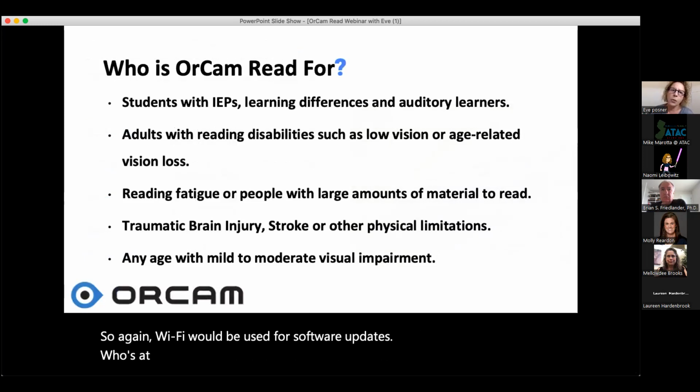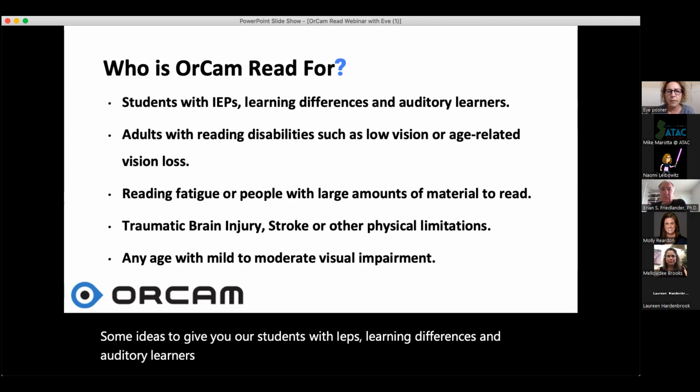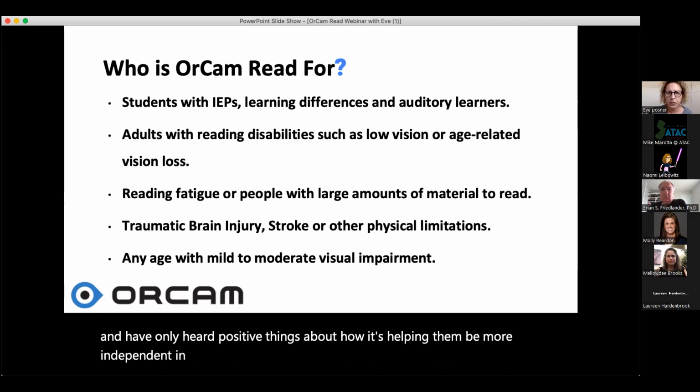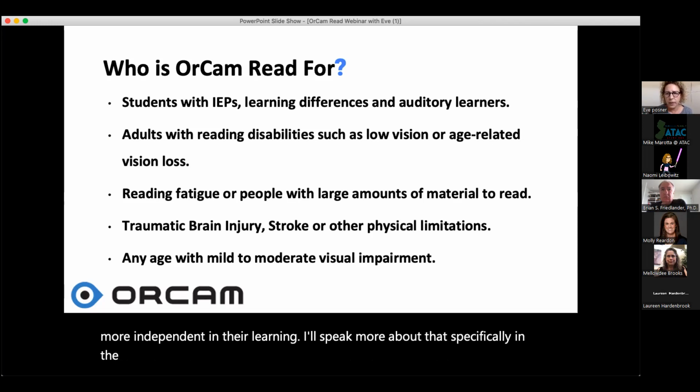Who's it for? Orcam Read is for lots of people. Some ideas to give you are students with IEPs, learning differences, and auditory learners. I personally have many students who are using the Orcam Read for help in school, and they range in age from 8 years old through college, and I have only heard positive things about how it's helping them be more independent in their learning. I'll speak more about that specifically in a few minutes.